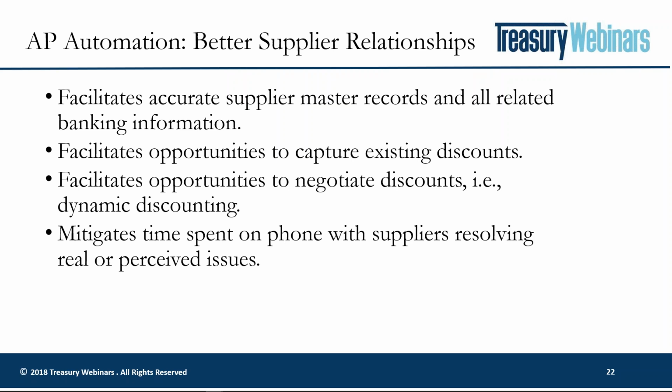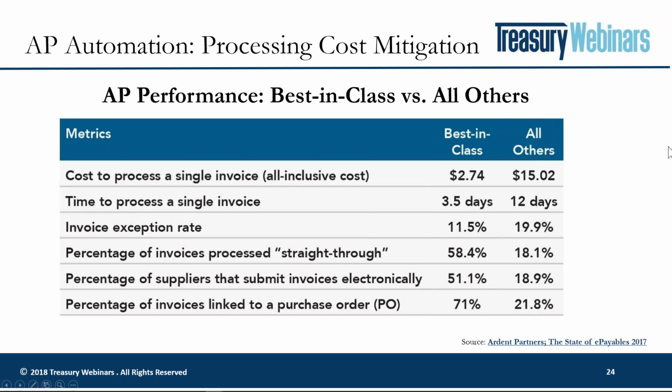All these subpoints can absolutely impact the bottom line. So now we're going to switch gears a little bit to processing cost mitigation. So I'll spend some time here. I've done many webinars, and I have many other webinars that are almost majority focused on mitigating process costs. So we'll go into processing costs here.